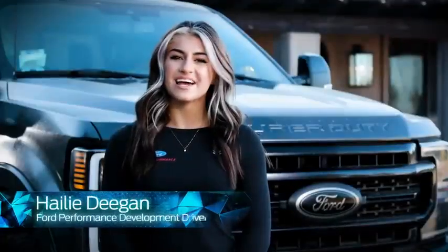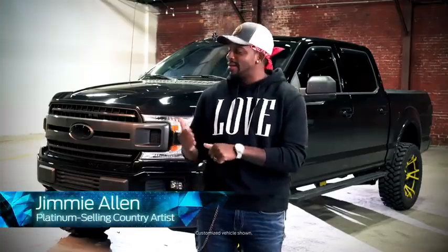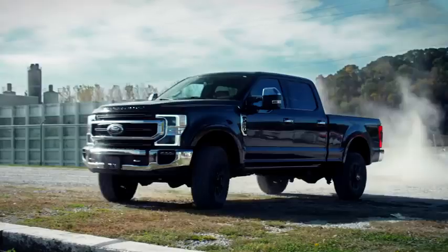I am Haley Deegan, and I am a NASCAR Ford Performance Development Driver. Hey, what's up, y'all? Jimmy Allen. I'm standing in front of my Ford F-150. The word truck means to me durability, toughness. From a young age, you know, I was like, man, my dream car is a Ford F-150. So when I'm not behind the wheel of a race car, I am either driving my dad's Tremor that he has, or I am driving my Mustang GT350, which I absolutely love.